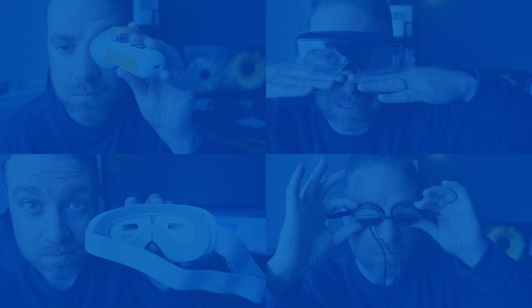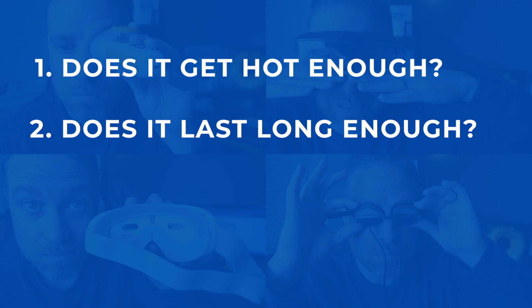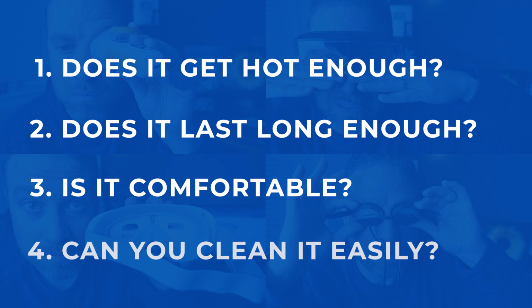To get into it, the main things that I'm looking for in these is: one, does it actually provide heat, and enough heat to be effective? Two, does it provide that heat long enough to be effective? Three, is it comfortable, kind of easy to use? And number four, this is kind of a big one, is it easy to clean?